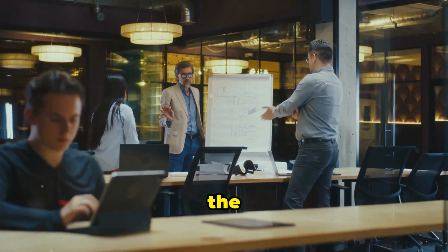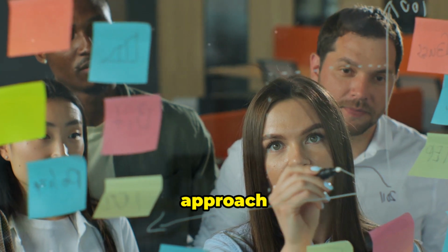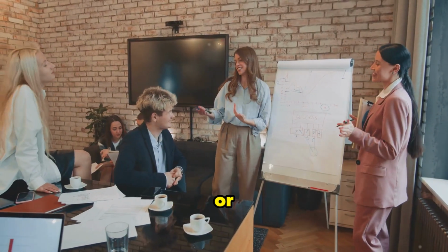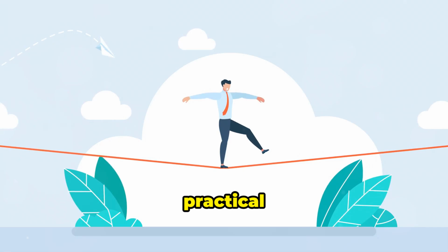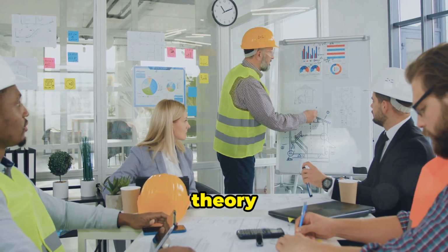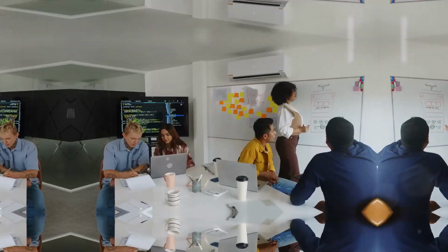Today, we're talking about the role of the Scrum Master, but with a twist, taking a pragmatic approach rather than a pure Agile stance. Whether you're new to Agile or a seasoned Scrum Master, there are some practical tips you can adopt to help your team succeed while balancing the theory and the real-world challenges. Let's start with the basics.